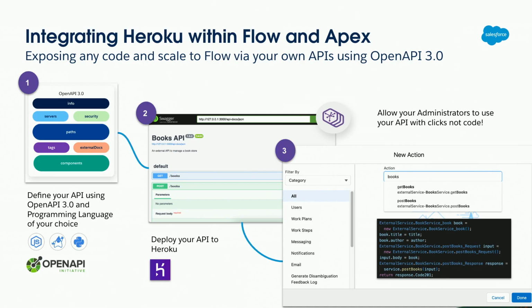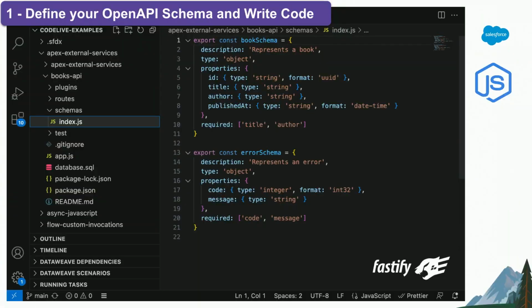and of course, open languages like Java and JavaScript. The second step is to test that API, and again, industry standards help us test that API and deploy it to Heroku. And finally, we get to use it and give it to our admins and all our Apex developers. I'm going to walk you through as quickly as I possibly can. 20-minute developer sessions are a little bit of a challenge, I must admit, at Dreamforce this year.